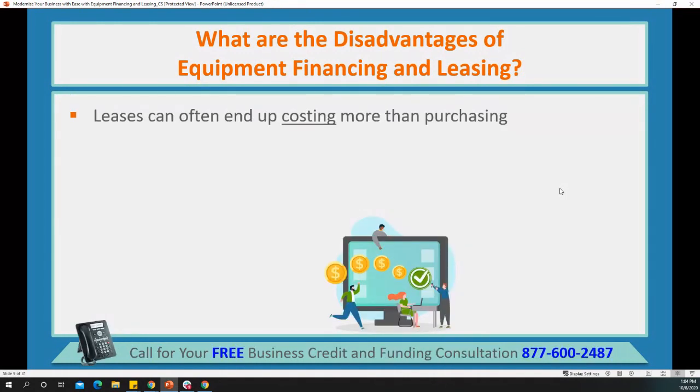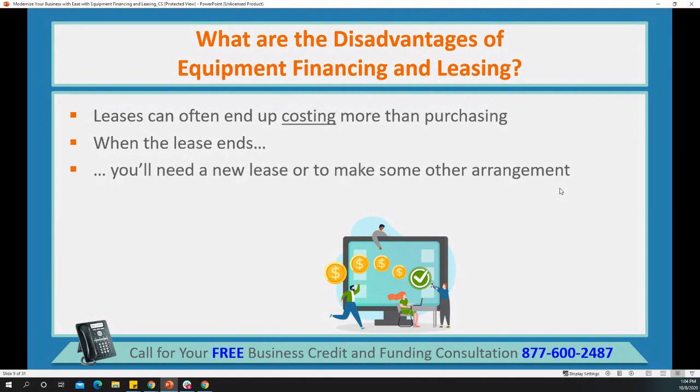Continuing on with some of the disadvantages, leases can often end up costing more than purchasing. I mean, that's kind of like that with anything. Like you lease an automobile, and after 3 years they start charging you 3 cents to 5 cents per mile that you go on, but you get the benefit of having a brand new car and being able to trade it in for a new one after 3 years.